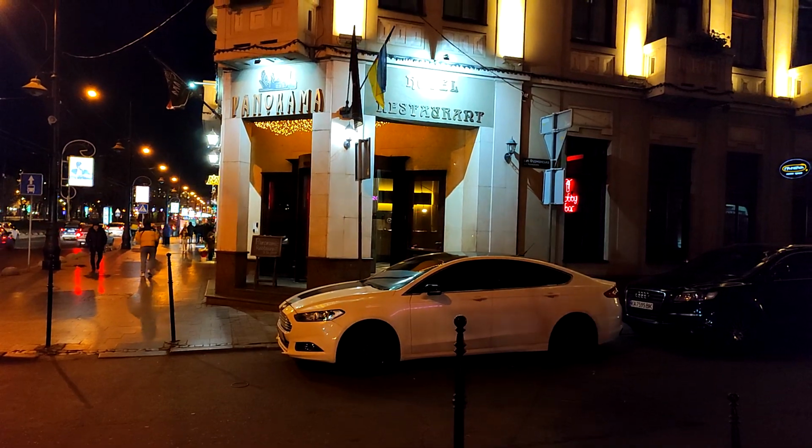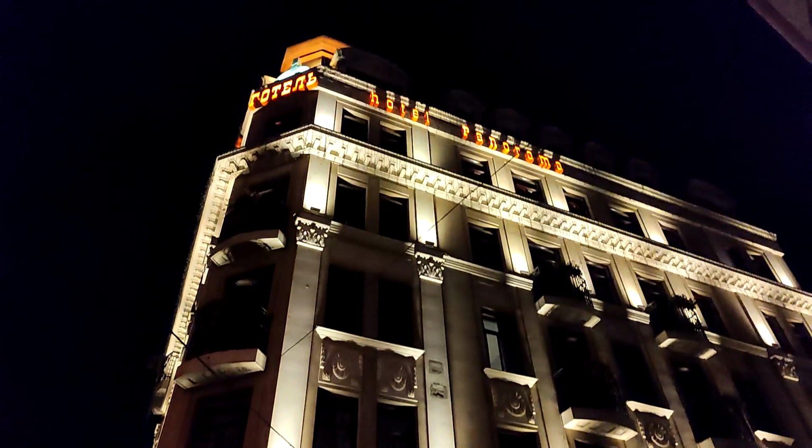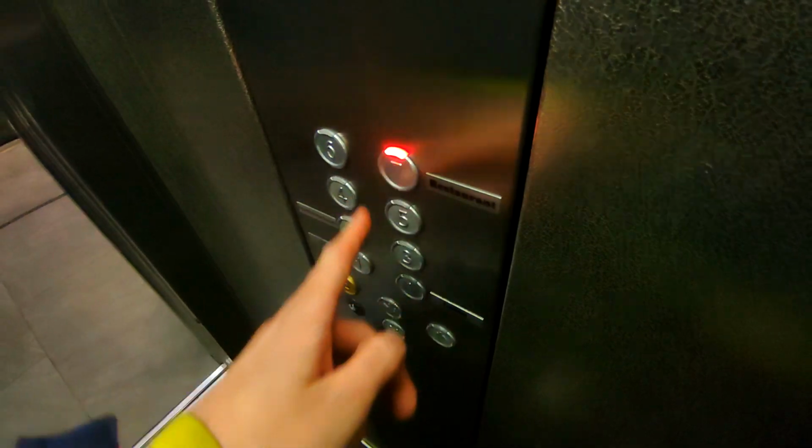So then, it's now night time, and along to a hotel in the centre of Lviv that's got a first generation eco disc.